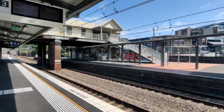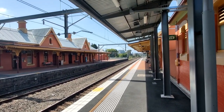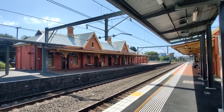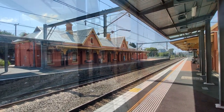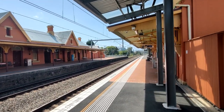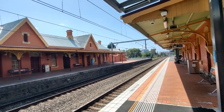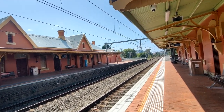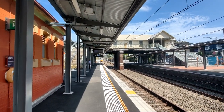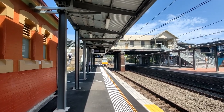So Arncliffe Station opened on the 15th of October 1884 with the line from Redfern to Hurstville. It was one of the first major significant stops on the line south of Sydney. Arncliffe was originally called Illawarra Road Station when it opened, and we are located 8.42 kilometres from Sydney Central Platform Number 1. You can tell most services pass through here, with Waterfall services and ex-Waterfall services stopping on weekends and public holidays.